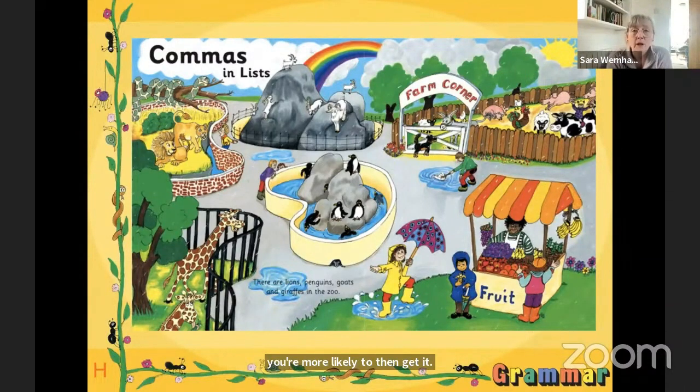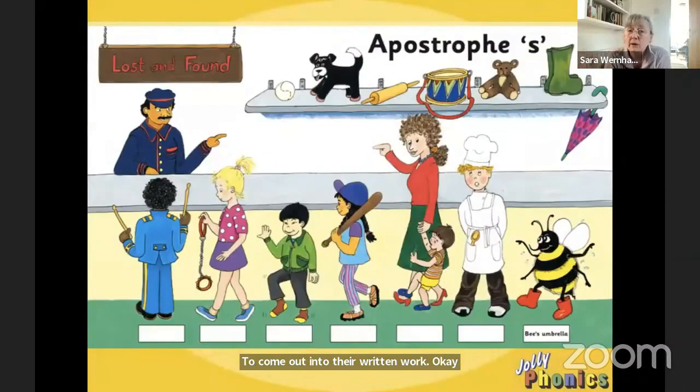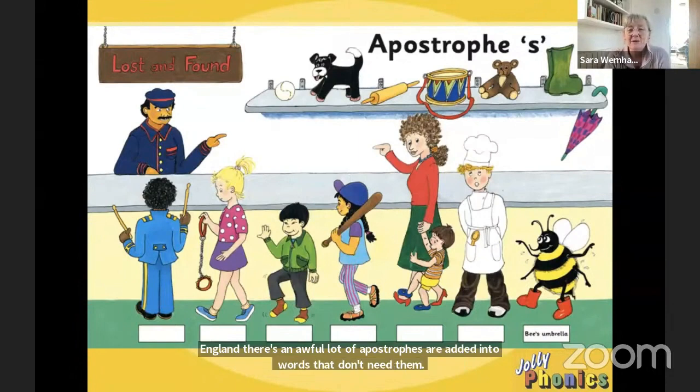But again, doing it physically, you're more likely to then get it to come out into their written work. We look at the apostrophe S for belonging. So this is a lost property office. The young man at the front, we're calling Ben. It's Ben's drum that he's lost. Jill's dog. So we've got that S added with the apostrophe to show it belongs to them. And we talk about where they should go and where they shouldn't go, because in English, well, certainly in England, there's an awful lot of apostrophes that are added into words that don't need them. But if you teach the correct way right from the beginning, you are less likely to get them to make mistakes. It's like the word it's.